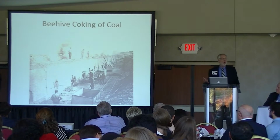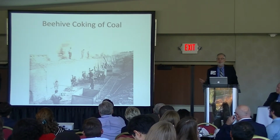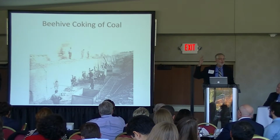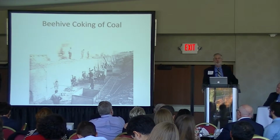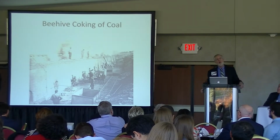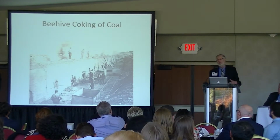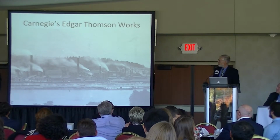The coking of the coal was done primarily in the Connellsville region in Beehive coke ovens. And these were terrible ovens in terms of pollution. You can see essentially all of the volatile products that were driven off in this reduction process of the coal to coke either went up in the air or out into the groundwater, into the other streams, etc. And it's not until the early 20th century that you see the development of byproduct coking. More on this in just a minute.